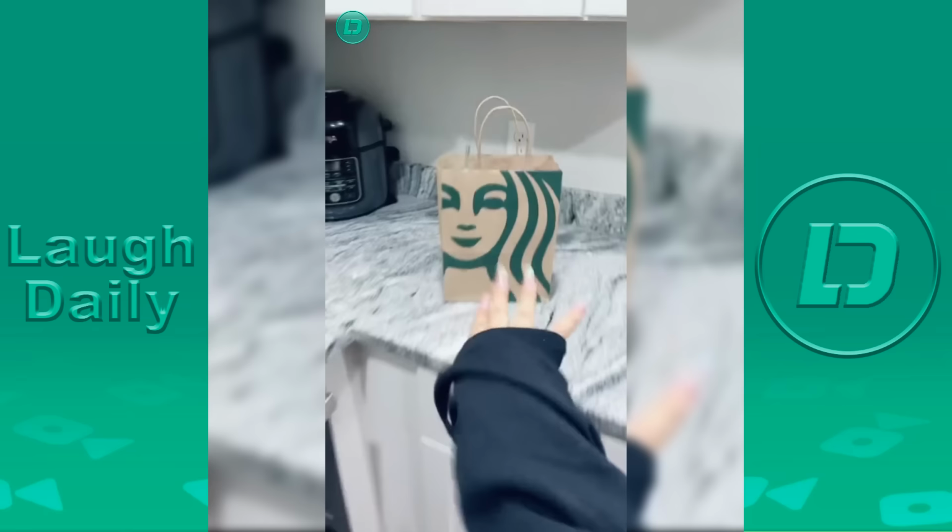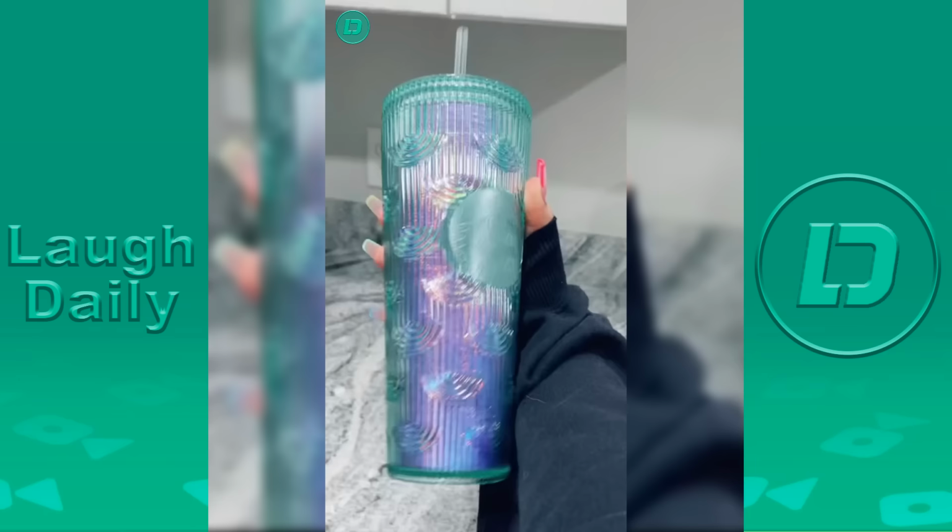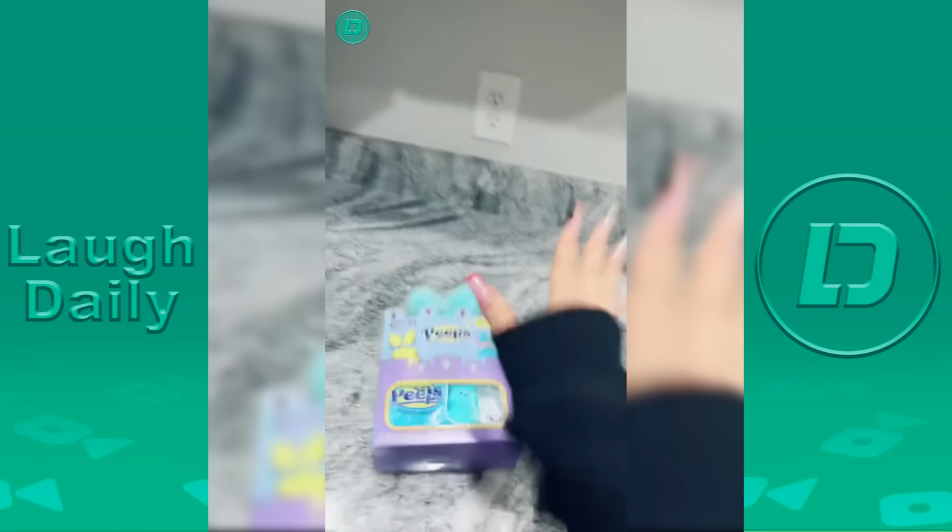Here's another one of my 3 a.m. purchases. Well, you only have one bag this time, and that's because all the other cups were not it, but this one. How cute it is. Oh my gosh. It's my new favorite. I know I say that a lot, but okay, this one, it looks normal, right? Bam, portal. I was craving Peeps, and then I don't know what happened after that.